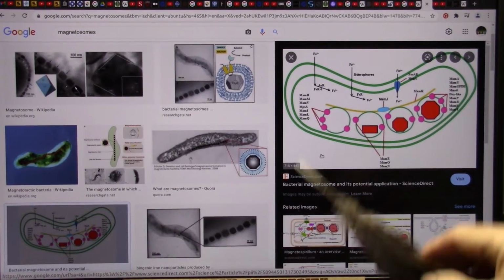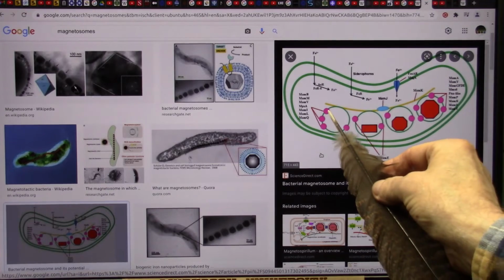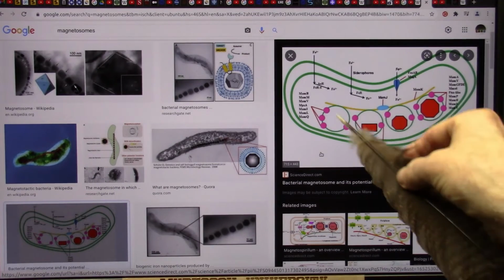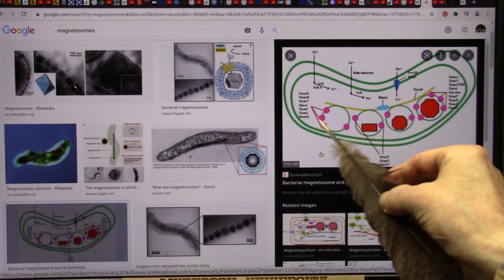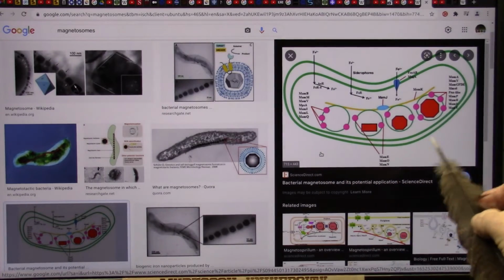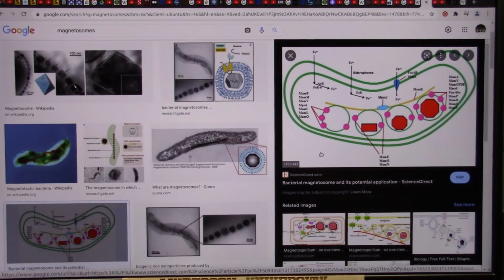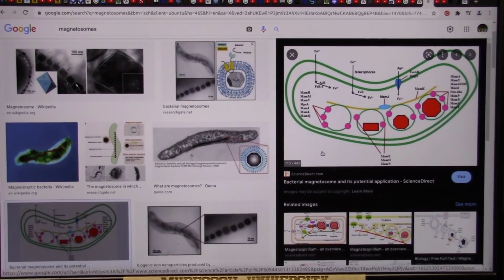Okay, this is the magnetosome. These are the different alignments of all the magnetic particles. They can align in such specific ways. They can attach, a little click here, click, click, click, click, click, click, click, and then pew, they shoot their product in, and the case is closed for that invader.